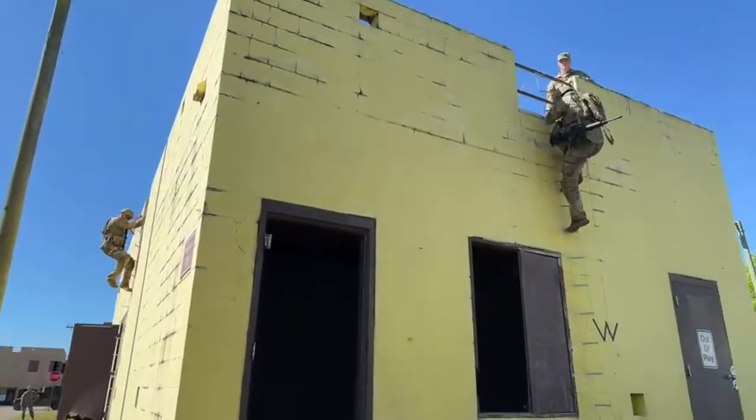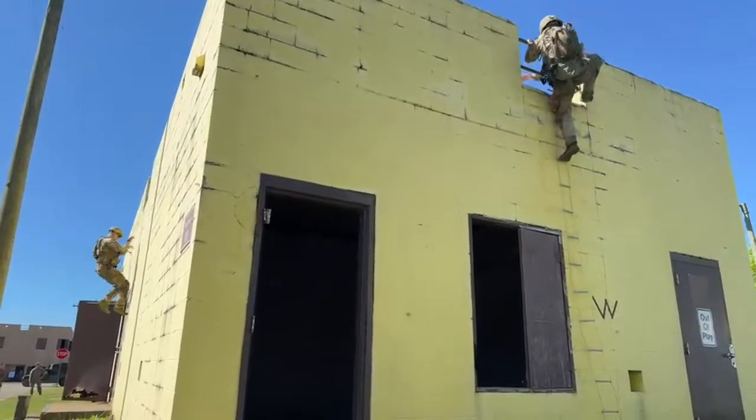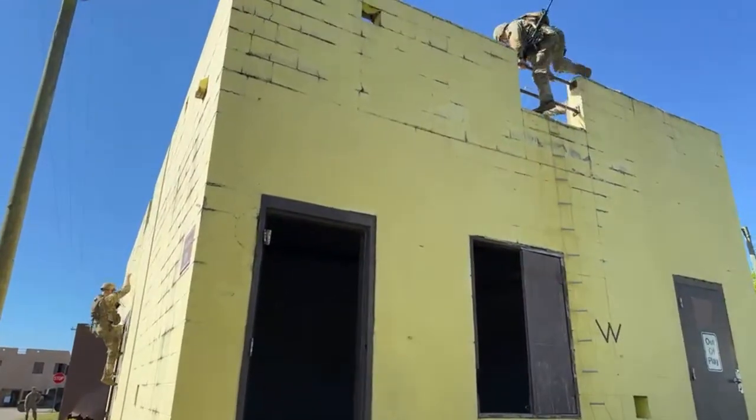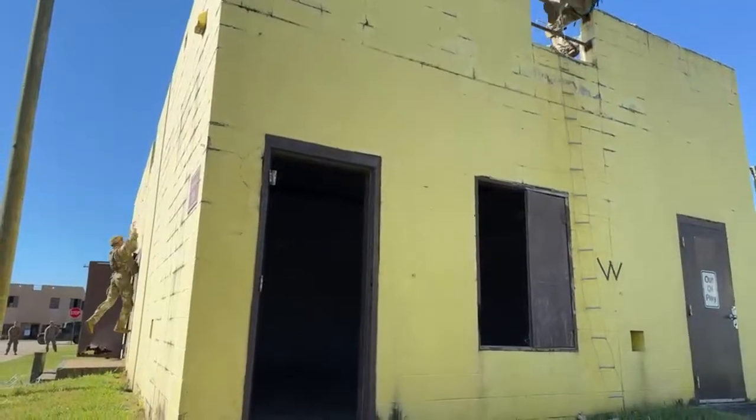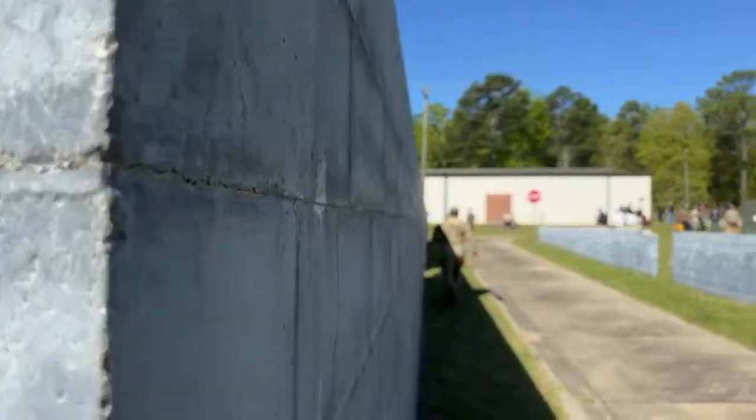Notice both partners at the same time on the cable ladders. Going up and down without a partner's support pulling makes it difficult. Definitely more technique to it. It's team 33. Here we go.